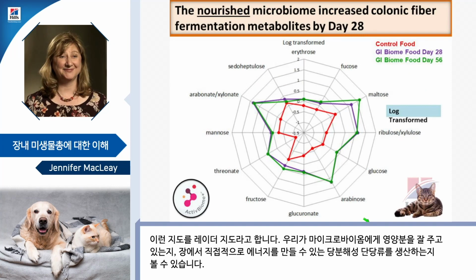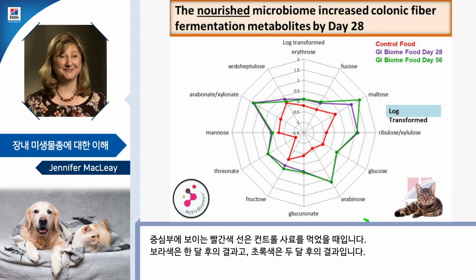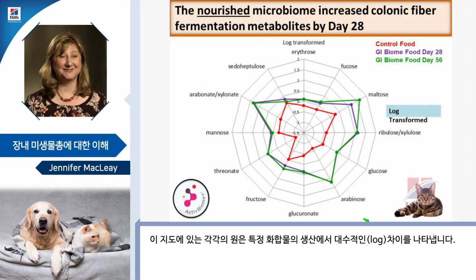In this particular plot, called a radar plot, what we can see are these ideas of, are we nourishing the microbiome? Are they producing these saccharolytic monosaccharides that can be used to directly create energy within the gut? And so what you see here in the center in red is the control food. And then what you see in the purple is after 1 month, and the green is after 2 months. Each circle on the radar plot represents a log difference in the production of that particular compound.